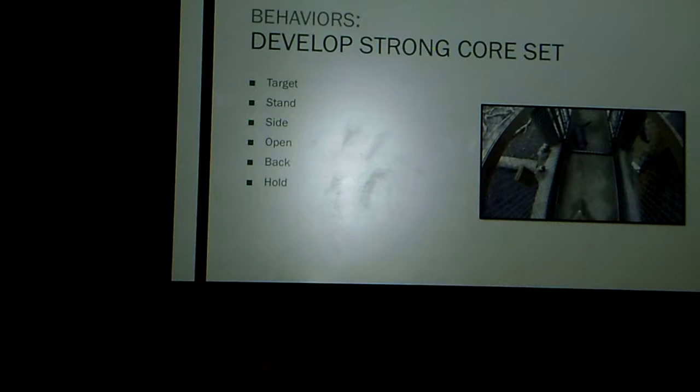Okay, so like I said, she probably has 60 plus whatever behaviors. She does a lot of cool, fun things, a lot of active behaviors. But when I step back and really think about it, these are probably the core ones that she knows that I've just turned into other behaviors. So she knows how to target, to stand, give a side, how to open her mouth, how to go on her back, and how to hold all those different behaviors.